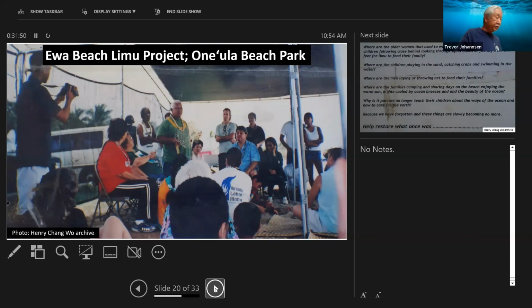But as they were doing this, they would make limu leis. And at the end of the session, they would take the limu lei out offshore and tie it around on rocks.